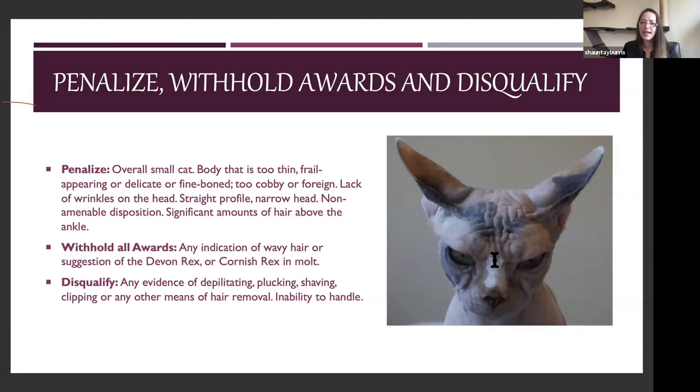We disqualify if there is any evidence of plucking, shaving, clipping, or hair removal. That is not allowed. We have to show our cats completely natural. We can clean them and make sure they're pristine clean, but we cannot debilitate our cats or remove hair in any way. And there's no point in doing that, because the cat is going to breed as the cat naturally is. If your cat is super bald when it's being shown, it's just going to make you hairy babies anyways. So it's important that we're not faking our breed or our mutation or the expression of our mutation.